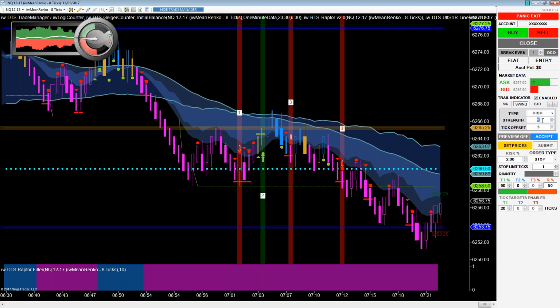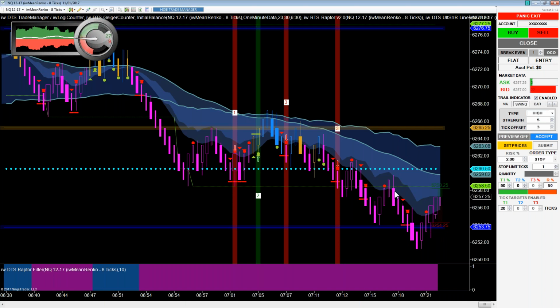The number 5 is the strength of the swing. It tells you how many bars there are before the swing. So the higher this value, the more selective. By default, it's set at number 5. That means that at this pivot, at this swing point, there are at least 5 bars that are below that high. 1, 2, 3, 4, 5. Yep, okay, all good. So it determines that to be a reasonably strong pivot.